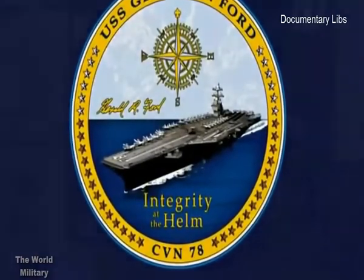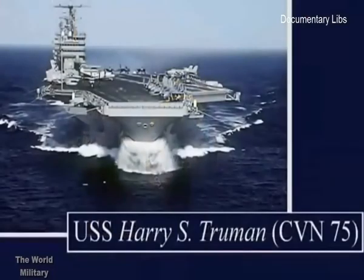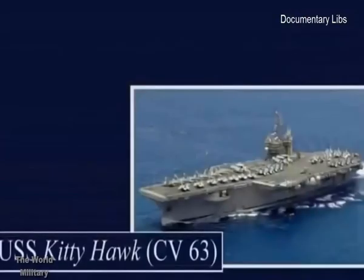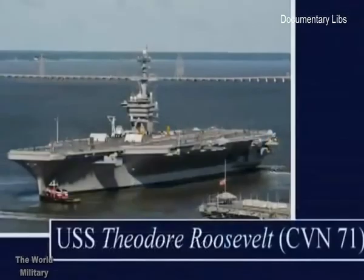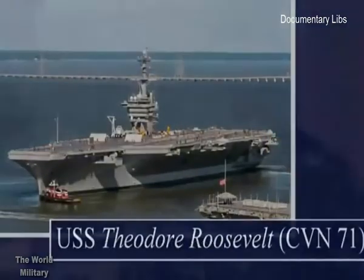I've had the pleasure to serve on a lot of carriers. I was most recently the executive officer on Harry S. Truman. Before that, I served on the conventional carriers Kitty Hawk and Constellation. But my first deployment and first carrier that I was ever on was the Theodore Roosevelt. I did that back as a junior officer for Desert Storm.